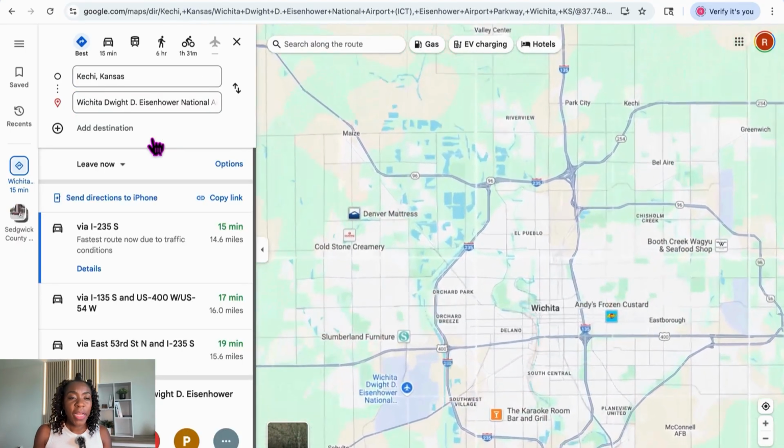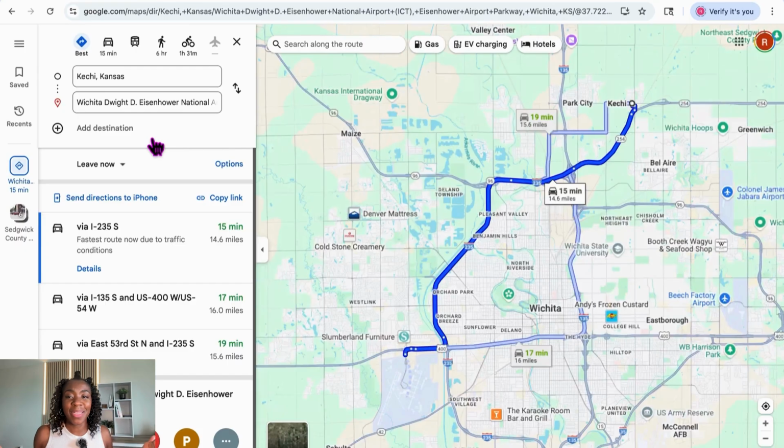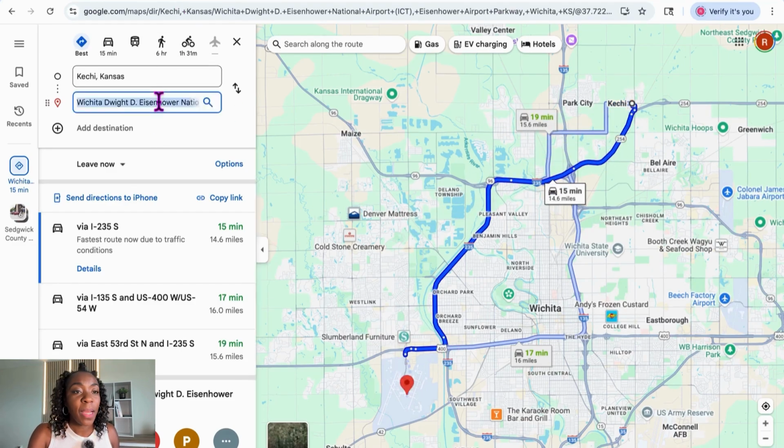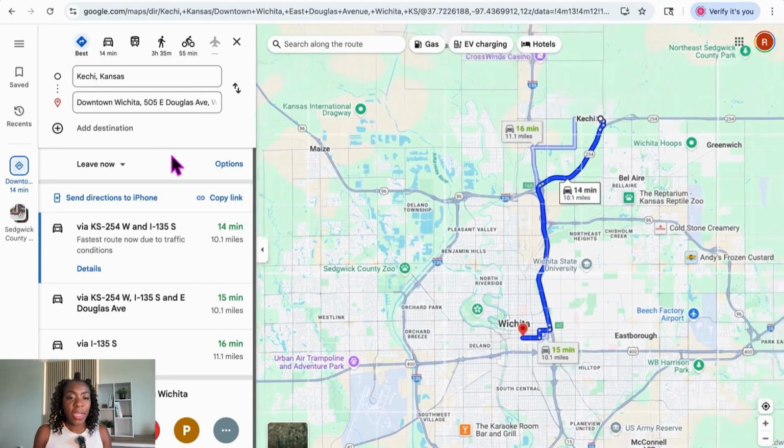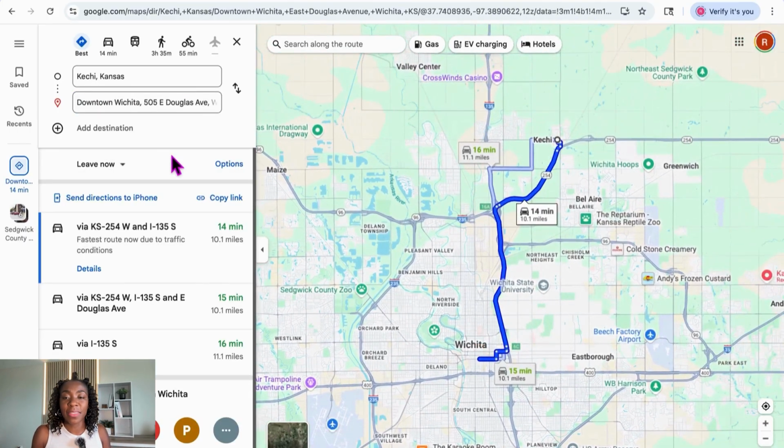All right, so Kechi to the airport, 15 minutes. Not bad. You're just going to hop on 254, because you can hit 254 right here, head over to 235, and then boom, at the airport. Not bad at all. Downtown Wichita, from Kechi, you can get there in 14 minutes.